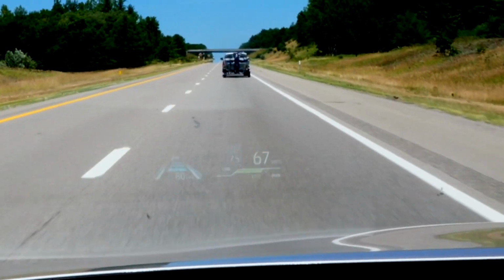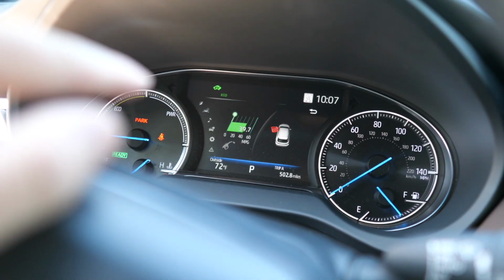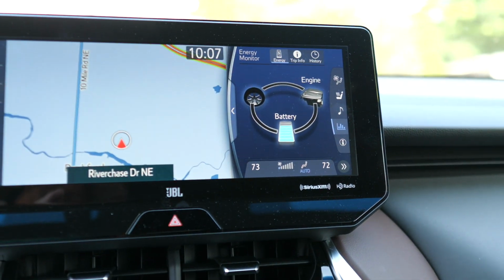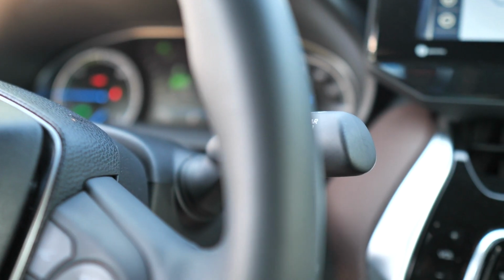You have a dash right here, a screen on your dash. You have this giant infotainment, and then you have your rearview mirror as a screen. You got four screens while you're driving. That's about overkill if you ask me. I don't know. But again, far from complaining. I love all the technology in it.